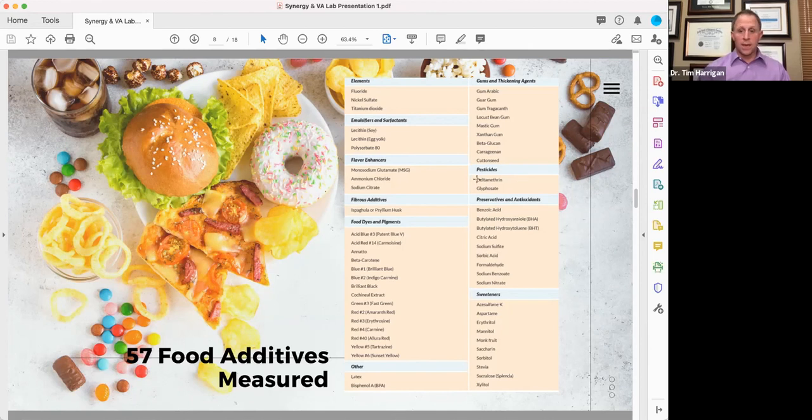Yeah, it's been eye-opening for people. And the MSG topic, I forget how many dozens of names they can call MSG now legally, but it's a lot. And so you won't even see MSG really on anything. They've just changed the name, like hydrolyzed protein is a word for MSG. So it's very misleading.